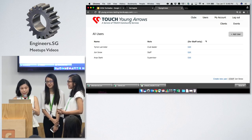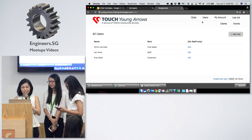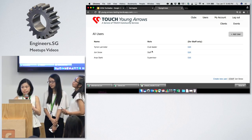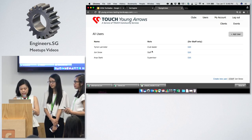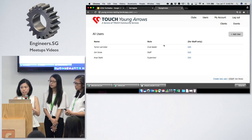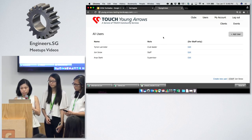So Touch Young Arrows have three different types of users who are contributing or working in the organization. Namely, it's a club leader, staff, and supervisor. One of the problems that Touch Young Arrows face with spreadsheets is that they can't actually restrict permissions of the spreadsheet to certain people. So the organization did not want certain people to have information to restricted data, like someone's financial or family situation.